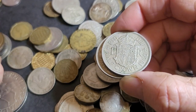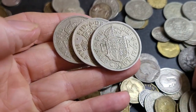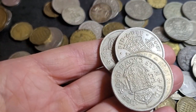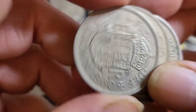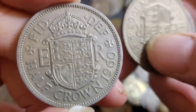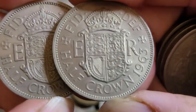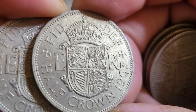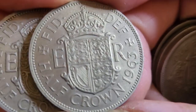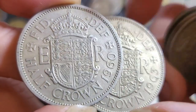So half crowns, they all have the coat of arms, and I do have some silver ones, but those are on my wife's eBay account, so she gets the good coins. So these ones cost an average of about $10. They do have a lower mintage, some of them, but this one's in pretty high grade, 1963. So we've got the coat of arms of England, Scotland and Ireland. Obviously Wales is not represented, and they never have been. It's just classed as part of England, so that's why they've got 2 shields.